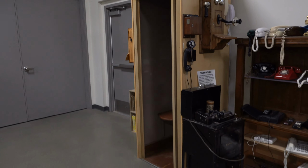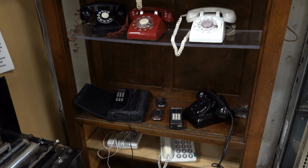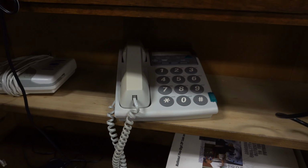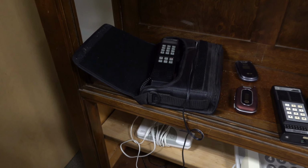That's awesome. Tons of antique phones here on display. Really weird now in the age of cell phones to see these old landline phones. Like this one I would still consider somewhat modern. Had one just like that in the 90s, and oh my gosh, it's an old bag phone.